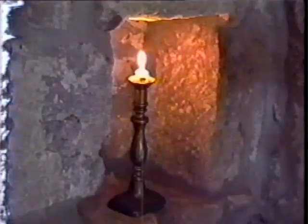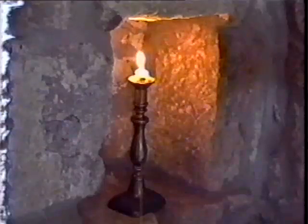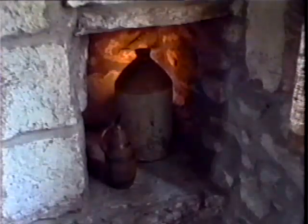At night, all the heat and most of the light came from this fireplace, originally much larger, which was also used for cooking. Tallow candles were used to supplement the firelight. At this side of this embrasure is a small alcove used probably for cold storage of food.